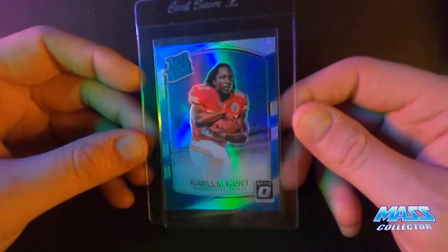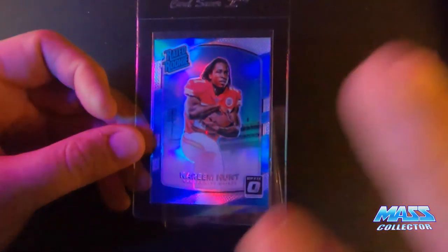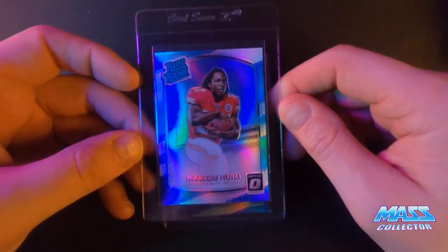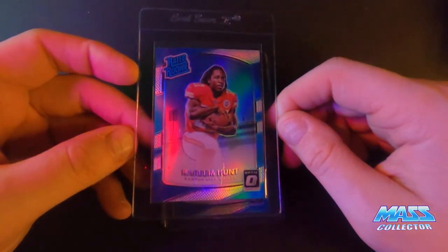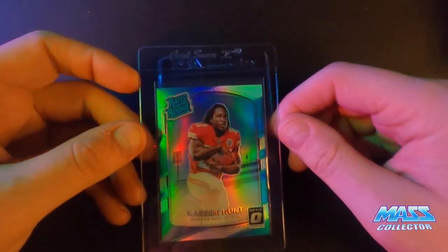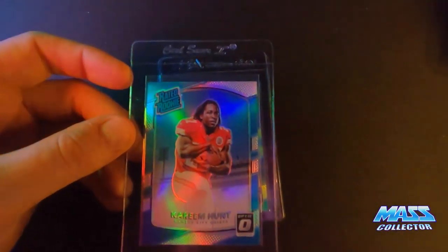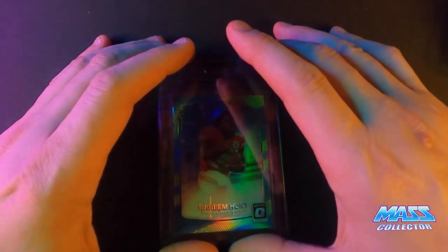I'm only submitting one type of card of each player to PSA at a time. I'm not sending doubles or triples of the same card anymore. I don't want them to be able to see and compare the same card against each other. I sent six Rodman rookie cards, and one came back a 10, two came back 9s, two 8.5s, and one was an 8. So my thought process says that they were taking the best one, comparing it to the other ones, narrowing it down from there.